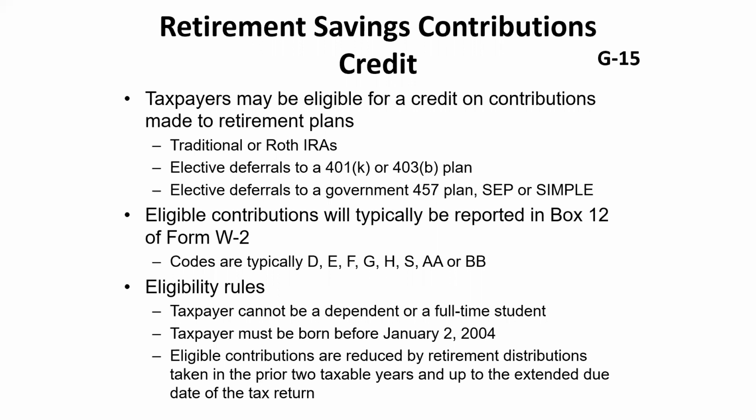The taxpayer cannot be a dependent or a full-time student. Now, typically when we fill out the intake form or they have the basic taxpayer information, we're going to indicate whether or not they're a dependent or full-time student, which will automatically prevent this from calculating. Also, we're going to fill in the birth date, so we don't really need to worry too much about this date, but I just want to make mention, most times we're looking at dates, we're typically looking at the end of the year, determining, say, your marital status on December 31st.